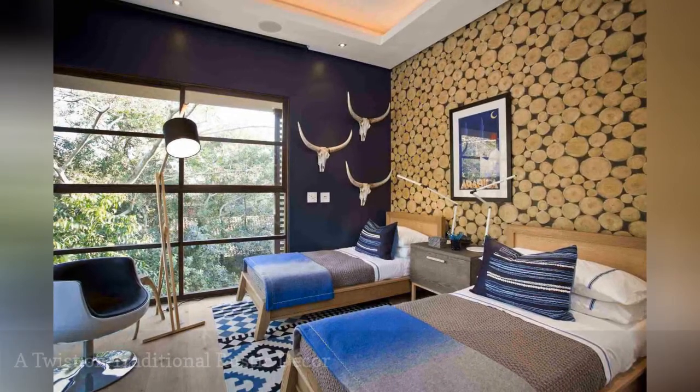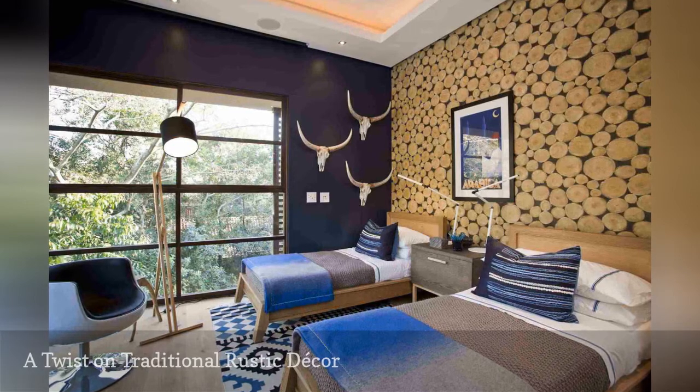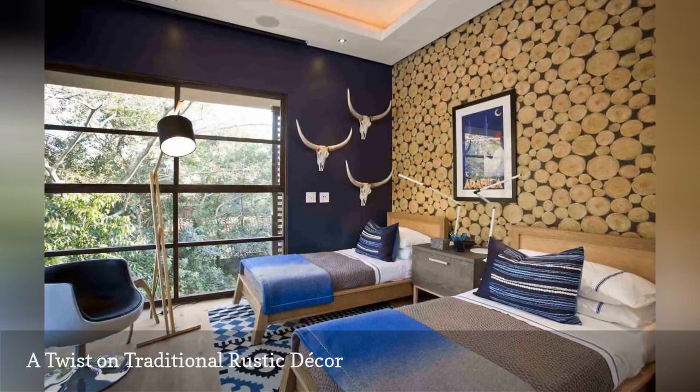Typically, the palette for modern rustic decor is a neutral one, heavily dependent on the warm tones of natural wood, along with lighter colors on the walls, bedding, window treatments, and accessories.